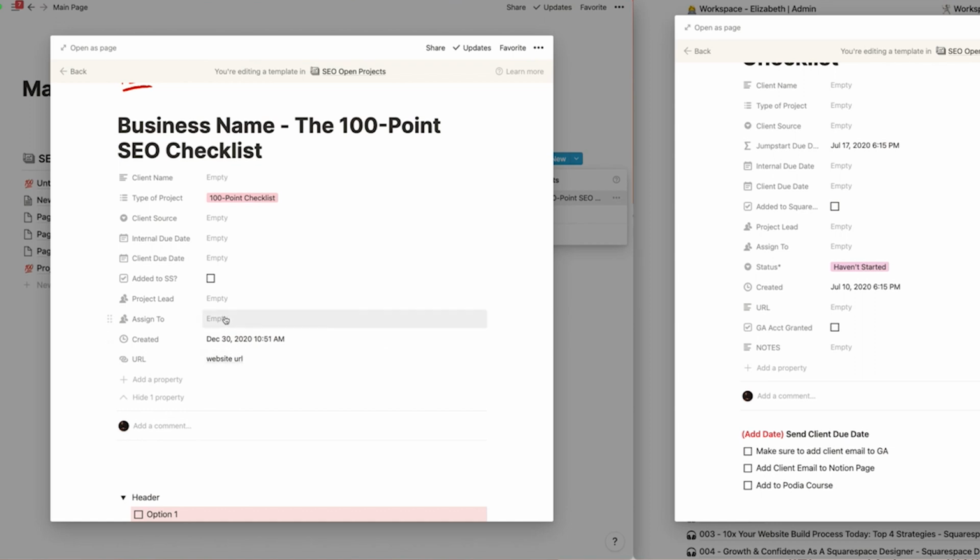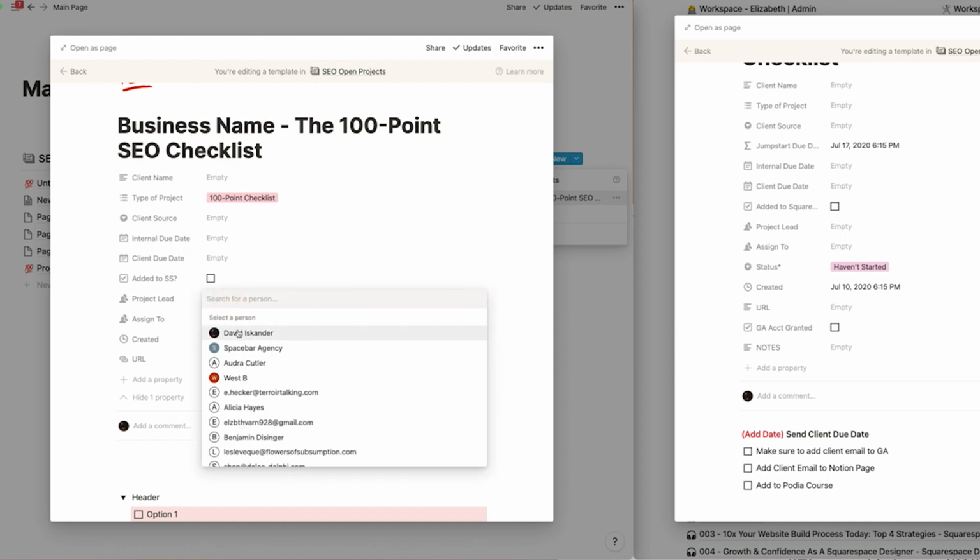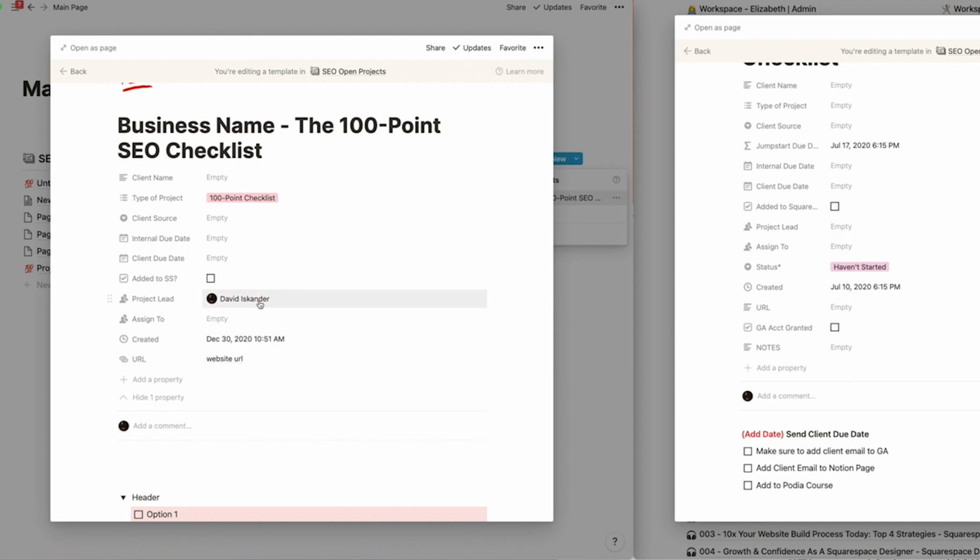Oh, going back to the assign to just really quickly, you'll see it adds in all the people's names here, which is just so powerful, right? So if I select David, boom, that's good to go. Again, we're in the template. So if every project lead for the 100-point checklist is going to be me and I select it here, let me click out of this.